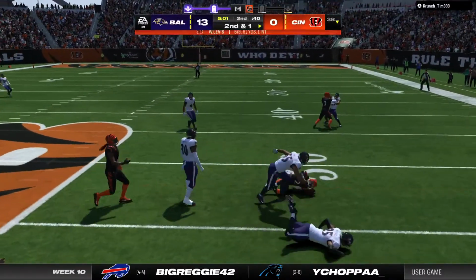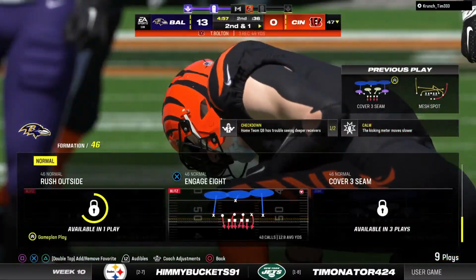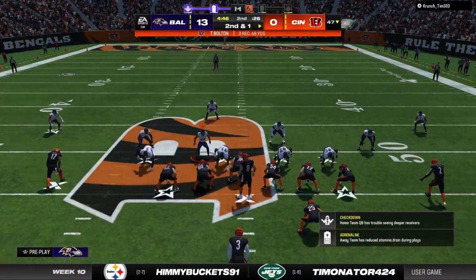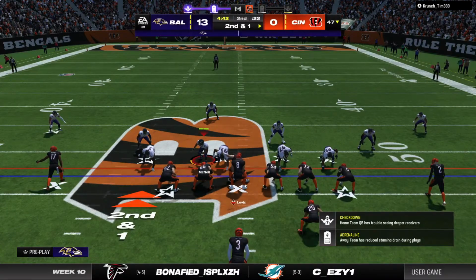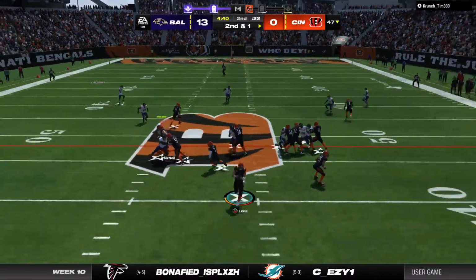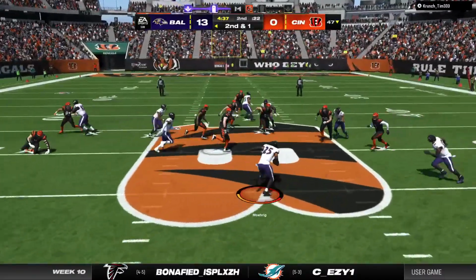Firing quickly here, and that's complete. And this will leave him a yard short. Nice pickup of 9 yards on first down. Ball on the 47-yard line. Here's second down and a yard. Play action now. Levis. Oh, and his early struggles continue.